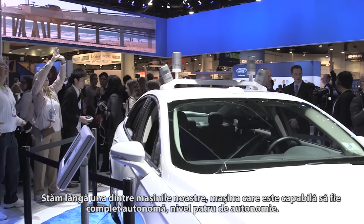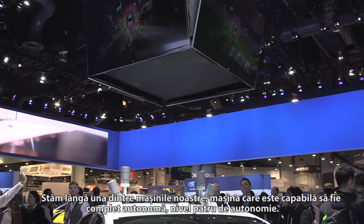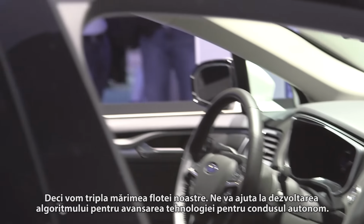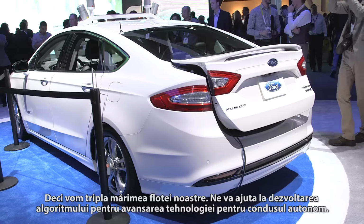What is the near future and future for autonomous vehicles for Ford? Well, we're standing in front of one of our cars. It's a car capable of being fully autonomous, level 4 autonomy. It's just one of a fleet of 10 cars that we have right now. In the near future, we're going to expand that fleet to 30 cars, tripling its size. It's going to help us do the algorithm development for advancing autonomous driving technology.